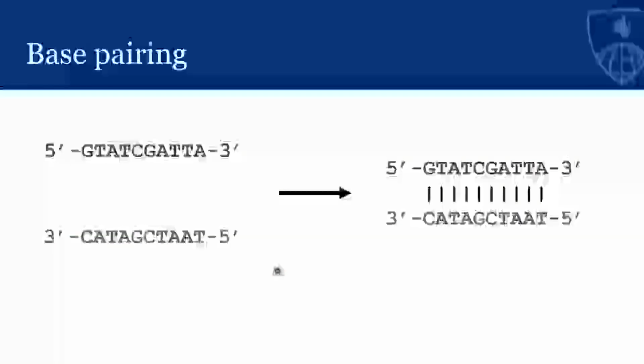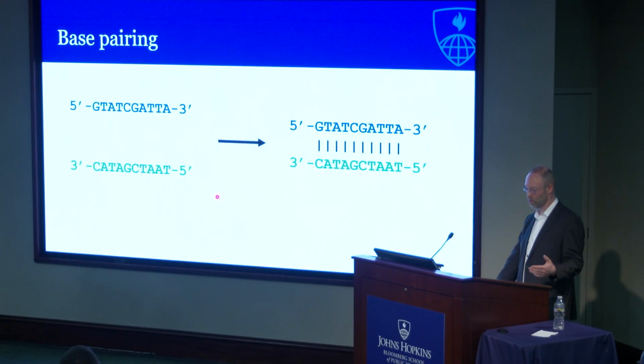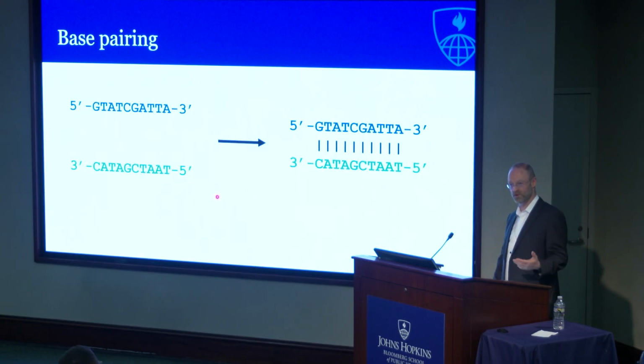And CRISPR take advantage of this base pairing. It's one of the reasons why they really exploded, just because of the simplicity of that mechanism. So the problem that we face when we're using CRISPR as a tool is it's not what CRISPR evolved to do. So it's tuned to a very specific role. And so we can think about balancing specificity with promiscuity.